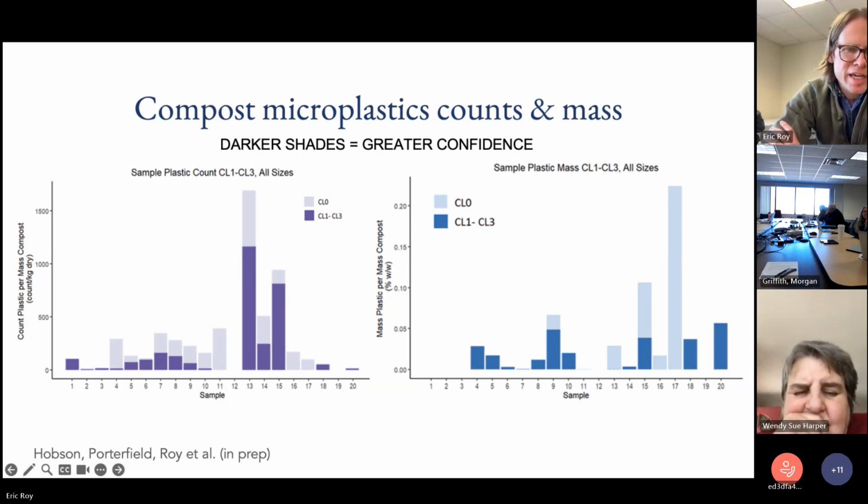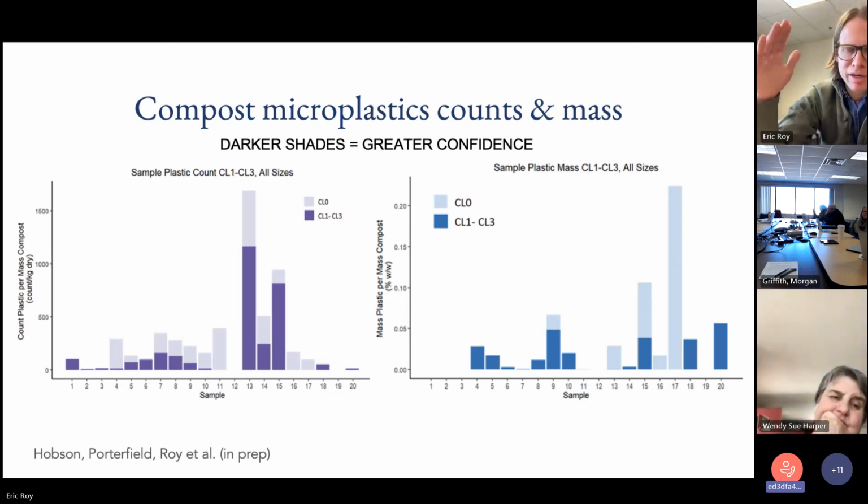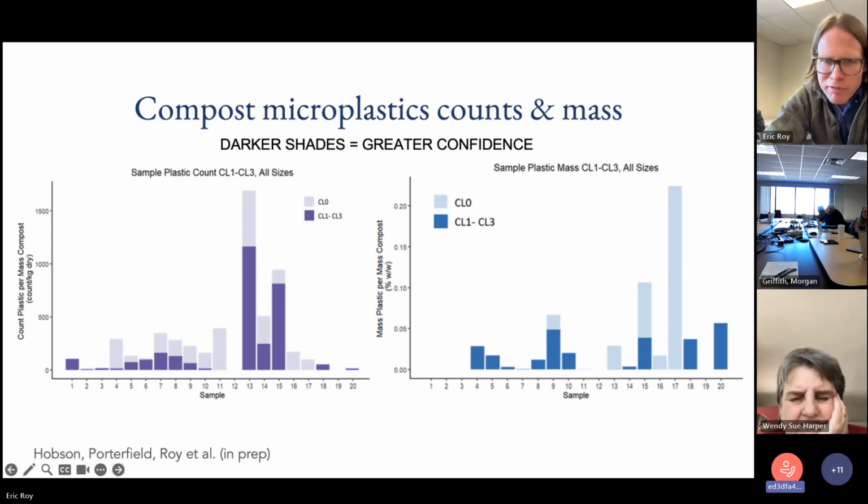And we also see the highest amounts around that 1,000 particles per dry kilogram, which is a number we've seen in the literature; this ranges from really low numbers into the 4 digits. That is what we saw for counts. If we look at mass, the highest number of our more confident particles is right around 0.05% weight by weight.